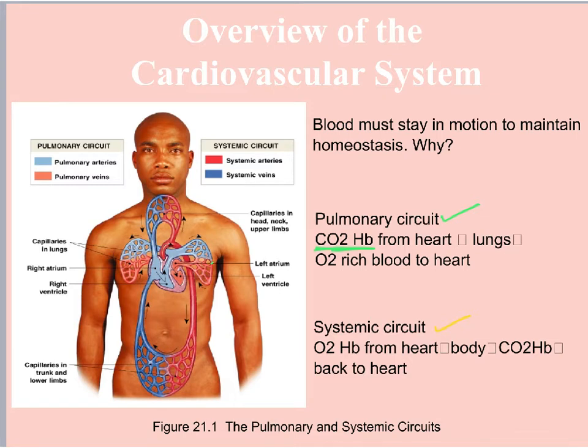I'm going to outline here for you what the pulmonary circuit would be. What you see here in blue are vessels that are carrying carbon dioxide rich blood to the lungs. That carbon dioxide is going to be exchanged at the lungs for oxygen. So once we release CO2, that blood is going to pick up oxygen, and that oxygenated blood is going to be carried back to the heart. So that's the pulmonary circuit.